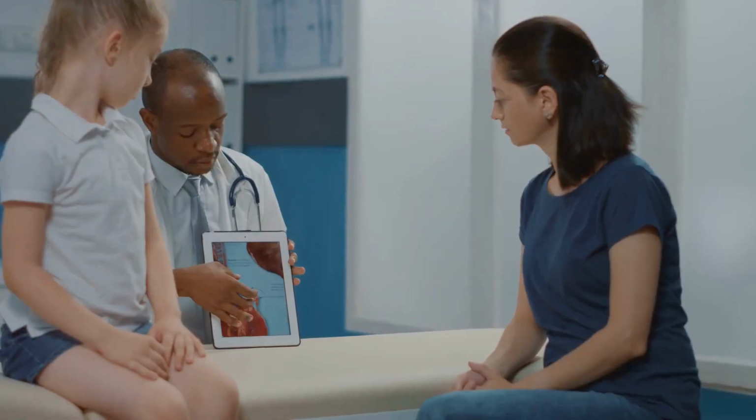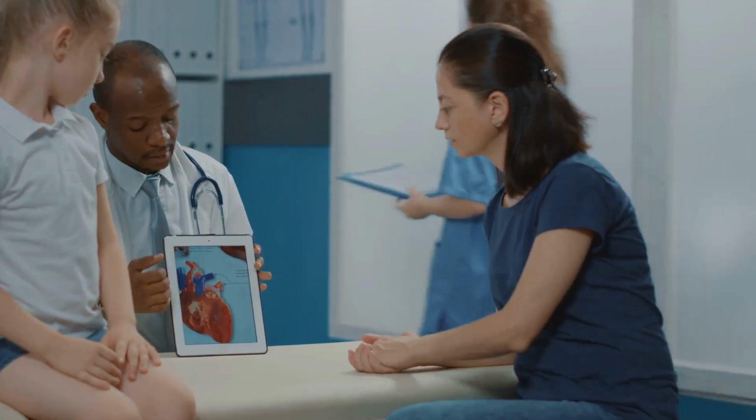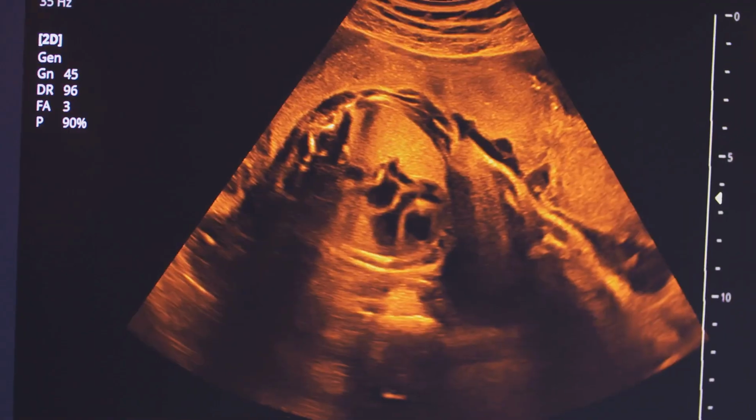Well, heart valve disease can be attributed to several factors. One of the most common causes is simply aging. As we grow older, the heart's valves can naturally become stiffer and less flexible, leading to a condition known as degenerative valve disease. Another common cause can be infections. Sometimes bacteria in the bloodstream can lead to a condition called infective endocarditis, which can damage the heart valves. Rheumatic fever, a complication of untreated strep throat, is another infection that can lead to heart valve damage.